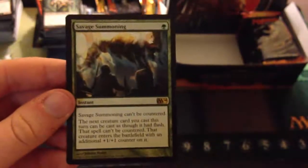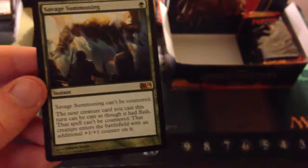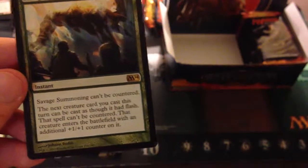A non-token, a forest, and we have Savage Summoning. It's rare, and for 1 green, it's an instant, it can't be countered, and the next creature card you cast this turn can be cast as though it had flash. That spell can't be countered, and that creature enters the battlefield with an additional +1/+1 counter on it.